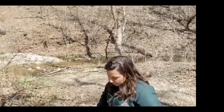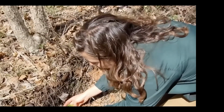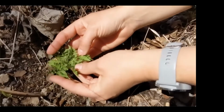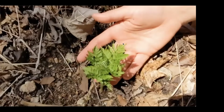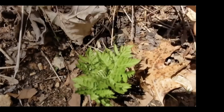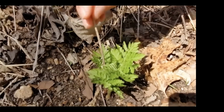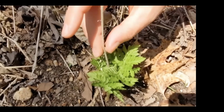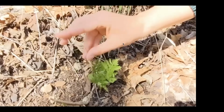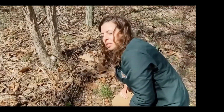So this little cute guy right here is a rattlesnake fern. And to be perfectly honest, I'm not 100% sure why it's called a rattlesnake fern, but my guess is it's due to how its fruiting body looks. You can't tell right now, but soon it'll set up a little stalk that will look just like that. It'll have a little fruiting structure on the end. And to me, it kind of looks like a little rattlesnake tail. So maybe that's where the name comes from. But it's a cool little plant that you can see around here.